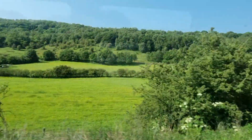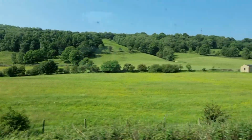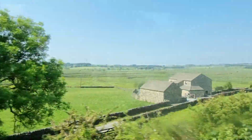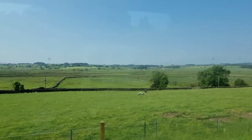As we left Leeds, we can see some nice scenery. So next stop is Settle, where the actual scenic route starts. So we can already see some scenic views from here. So hopefully it will get better.